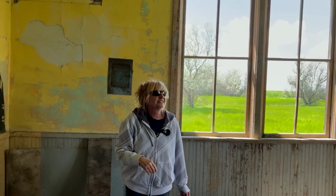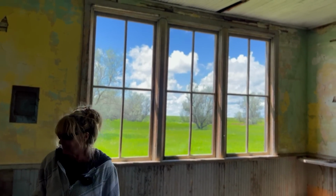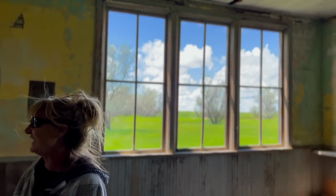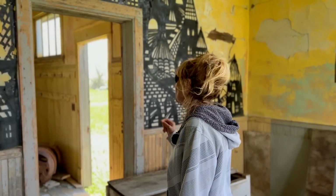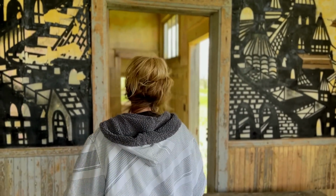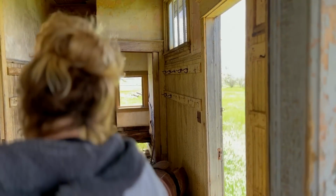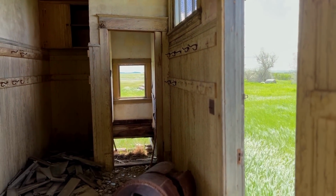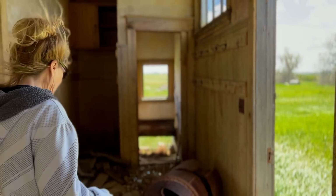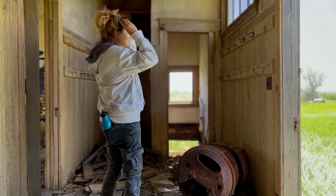And then again, just love the large windows, all the light that's coming through. This is such a neat building. And in here, this would have been the cloakroom. They've still got the pegs on the wall for their coats. And there's an old stove. And the floorboards are actually okay. That is really cool. Isn't that neat?